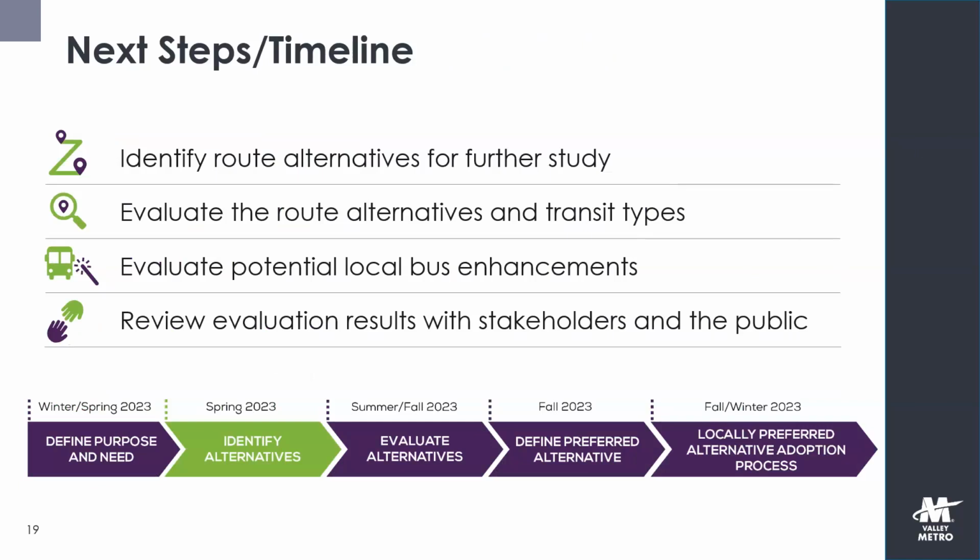And finally, throughout this process, we look to review these results from this evaluation with stakeholders and the public.